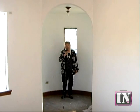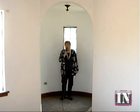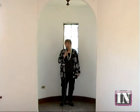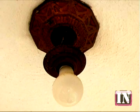I am now standing in the southeast bedroom upstairs, the alcove of the bedroom. As you can see, the alcove is opened with an arch, and up on the ceiling is another of those wonderful Art Deco light fixtures, electric fixtures, which are all over the house. This room could have been used as a little sitting room for a bedroom.